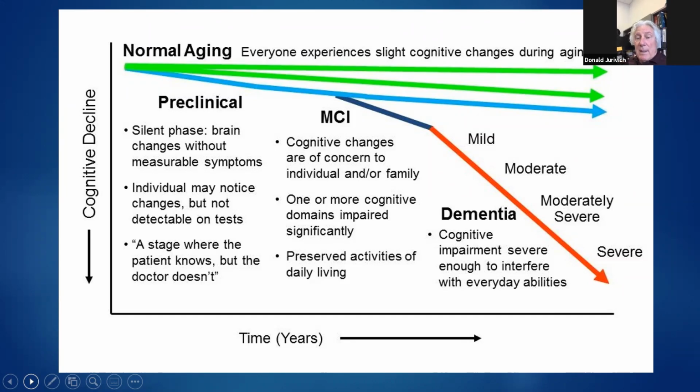And then as we move on into the dementia states, there are the mild, moderate, moderately severe, and severe stages of dementia. And again, these are significant enough changes that they interfere with everyday activities. And you can measure those through the instrumental activities of daily living. Sometimes we measure them by driving ability. If somebody gets into repetitive accidents, near misses, or gets ticketed for unsafe driving, these sometimes are indicators of loss of function and driving ability. Next slide, please.